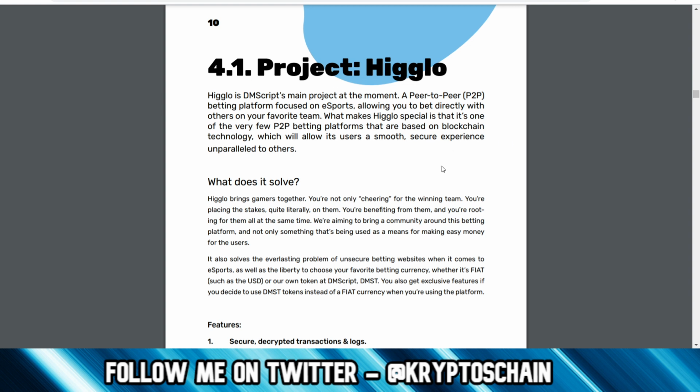So to talk about Higglo here, Higglo is DMScript's main project. Okay, it is a peer-to-peer betting platform focused on esports, allowing you to bet directly with others on your favorite team. What makes Higglo special is that it's one of the very few P2P betting platforms that are based on blockchain technology, which will allow its users a smooth, secure experience unparalleled to others.